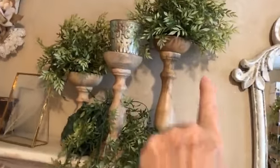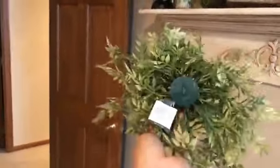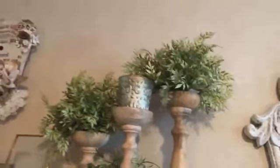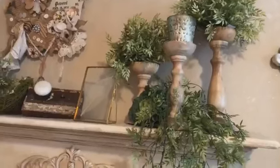And then these are just the plops. These are the new wisteria plops. I call them plops. That's my word. They're really called half orbs, because see how it's a circle cut in half? So it's a half orb, but I like plops because that's what I do. I just plop it on candlesticks, or you can put it just on a table or something like that.